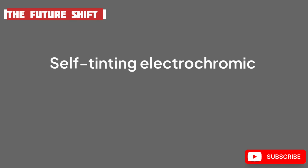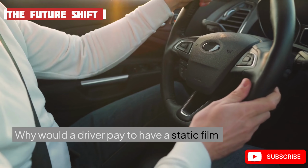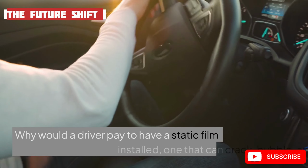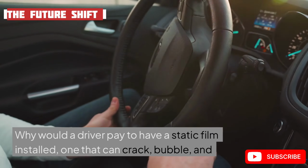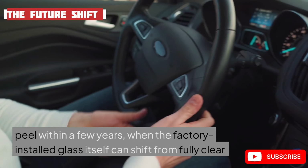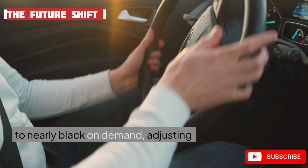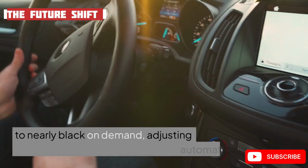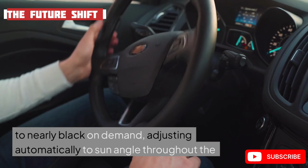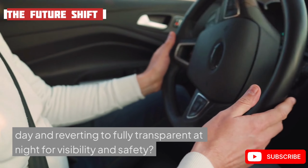Self-tinting electrochromic glass eliminates the entire premise. Why would a driver pay to have a static film installed, one that can crack, bubble, and peel within a few years, when the factory-installed glass itself can shift from fully clear to nearly black on demand, adjusting automatically to sun angle throughout the day and reverting to fully transparent at night for visibility and safety?